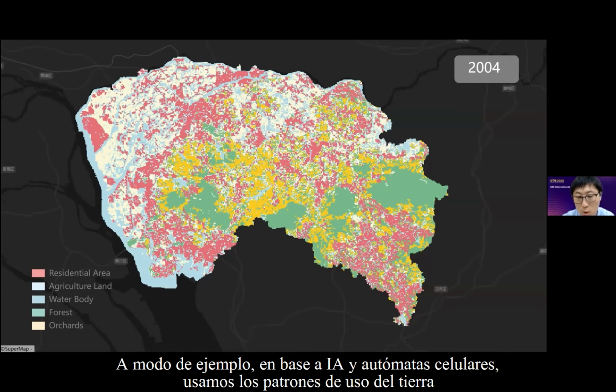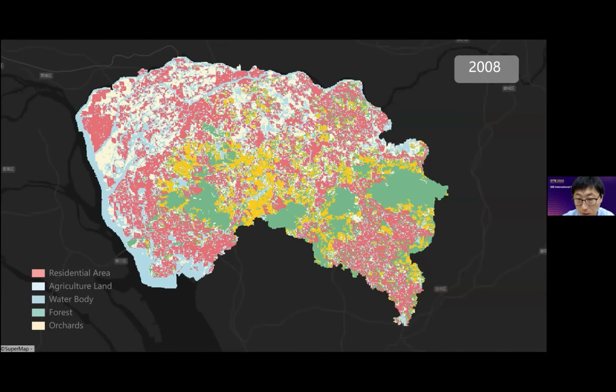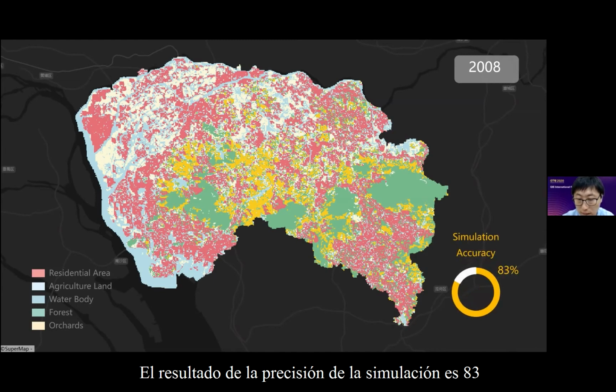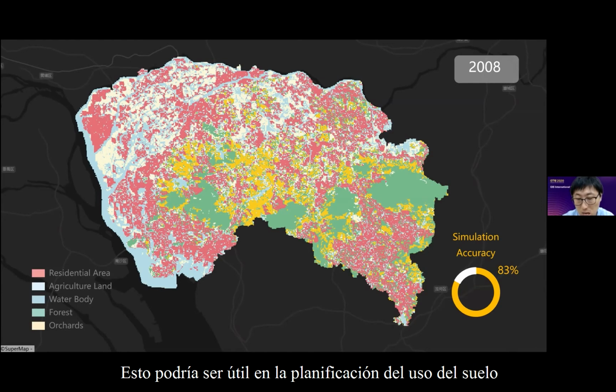And by way of an example, based on AI and cellular automata, we use the land use patterns of the years 2001 and 2008 to simulate the land use changes between these two periods. The simulation accuracy is 83%. Besides, with more training and samples, the results can be more accurate, and this could be useful in land use planning.